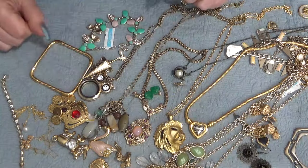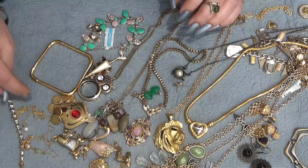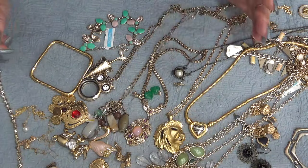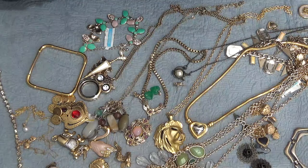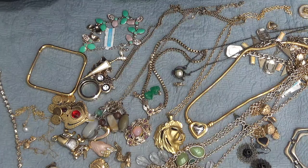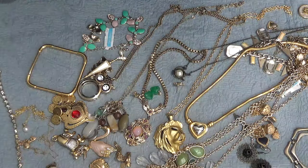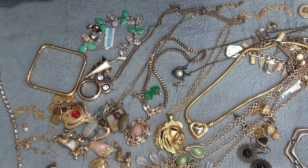Well, I don't know what to say about this jar. If these two are gold, then yes, it was worth it. So, you guys let me know what you think about this jar. And also, which one was your favorite from my jar.